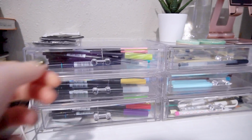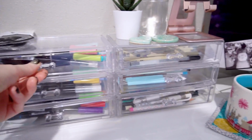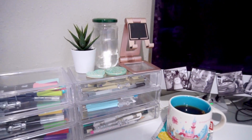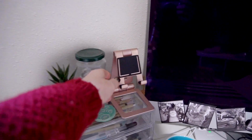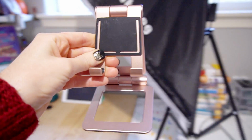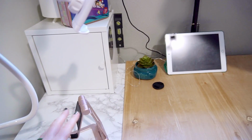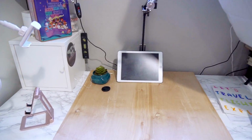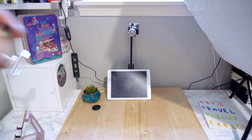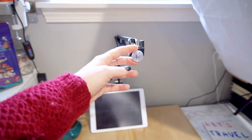They are the perfect size for holding Tombow brush pens, microns, paintbrushes, you name it. This little guy right here is the phone tripod I use for filming my YouTube videos. So I pop that over here, usually stack it up on a few things, get the side view of my videos. I get the overhead view of my videos with this tripod, which is from Amazon. I will list it below.